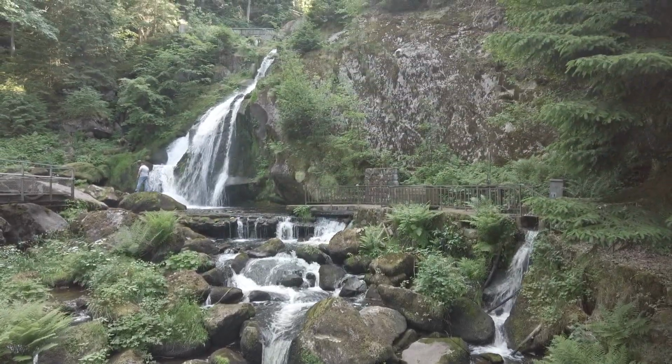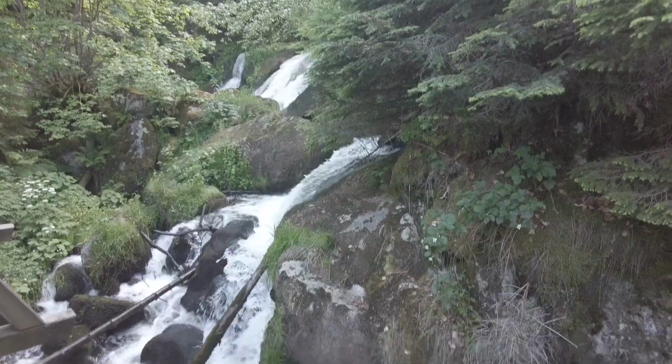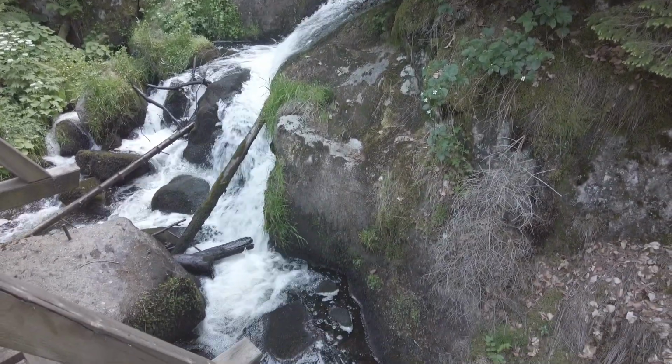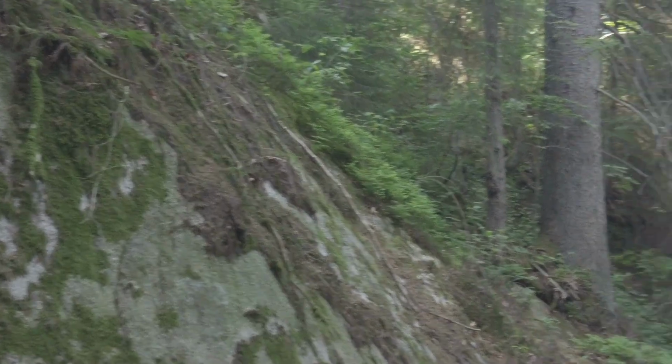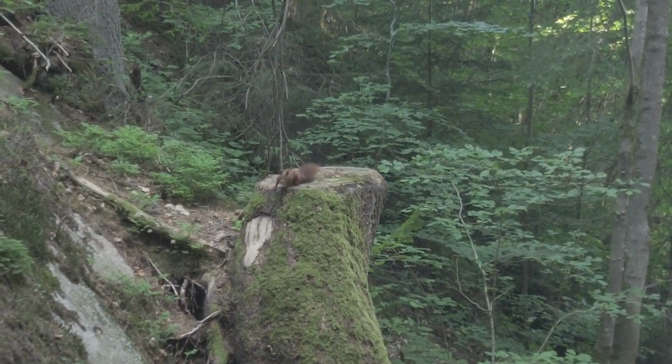It was really beautiful though. There are different entrances and payment stations, so if you already paid and left the area, you can show your ticket at the other payment stations. We also saw some squirrels there. And this wrapped up our first day in the Black Forest.